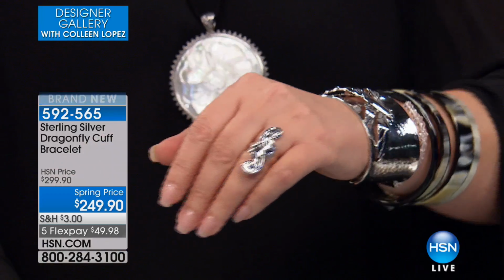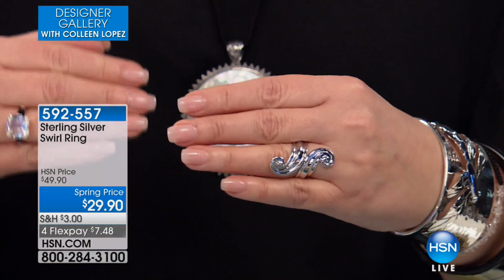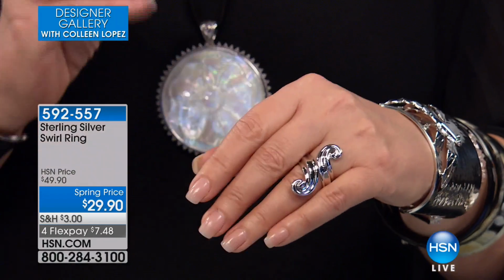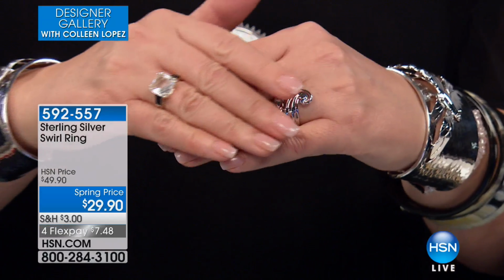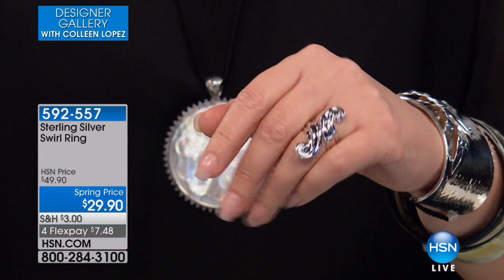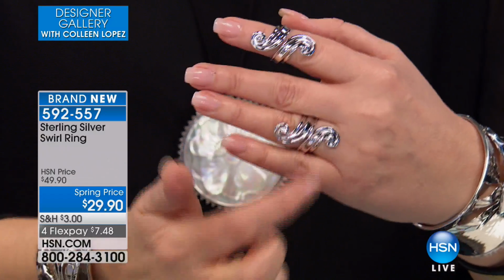Coming up now, we are going to show you this ring. And I was mentioning earlier, those of us who really love our white metal and love our sterling silver. There's a little bit of a purist in each of us. Sometimes there's nothing nicer. We all love our stones and we love our gems, but there's something so wonderful about just a pure, shining, smooth, bright sterling silver ring. And this is a swirly design. It looks great on any finger, by the way.